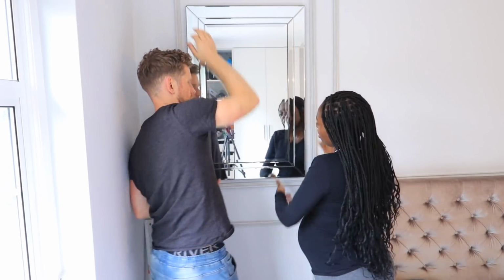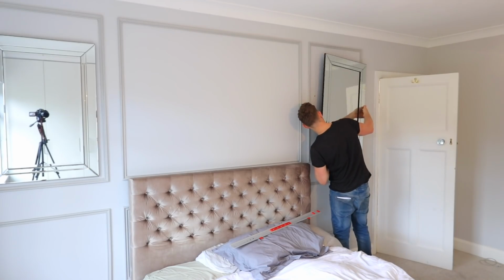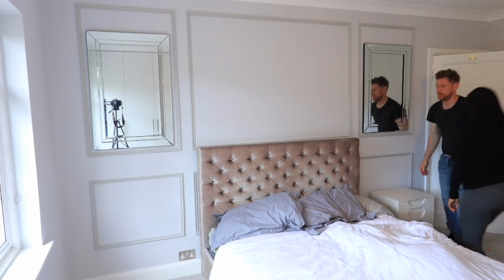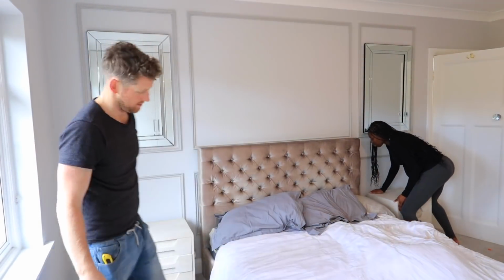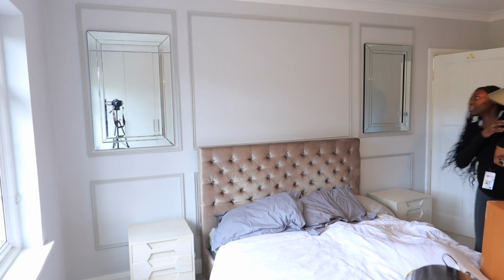I'm going to tell you now that DIY can be a bit of a bonding exercise. Us getting in furniture, as I mentioned, was a crazy thing. You'll see at the end that these aren't even the side tables we bought. We felt like they looked a bit too small.